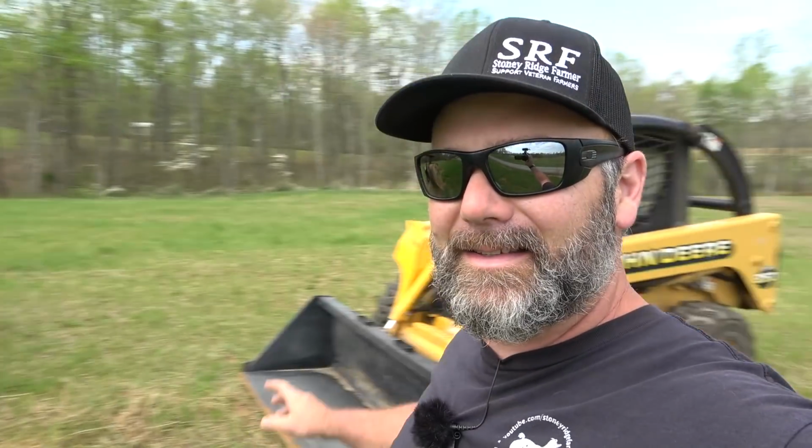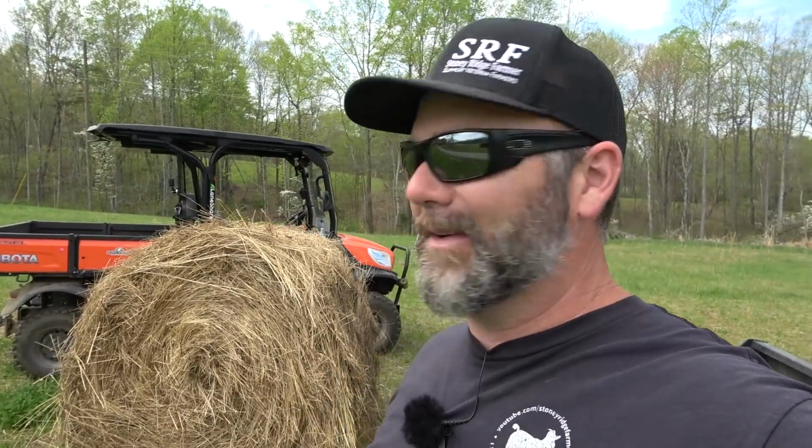So we're back to the skid steer. This is our John Deere 250 skid steer. Now, you might be wondering what the heck this hay bale is doing sitting here out in the middle of nowhere. What we're gonna do is hook this hay bale to the ATV and we're gonna roll it out on these bare spots. We've got a few bare spots going on all the way down through here.